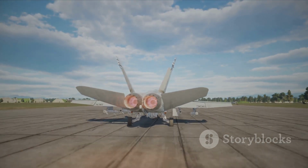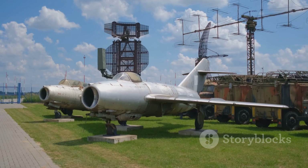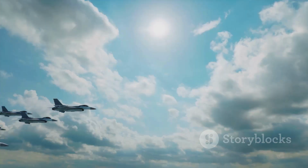Not every jet is a success story, but even failures help shape the future of aviation. Which of these planes do you think was the worst idea?